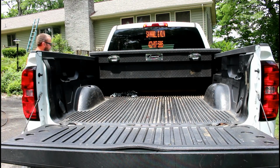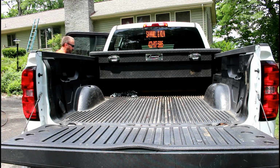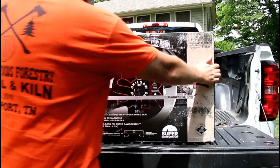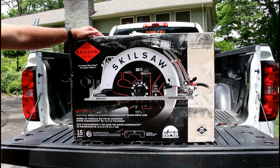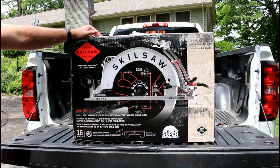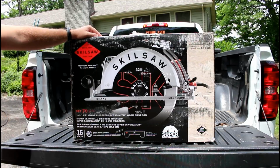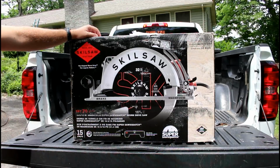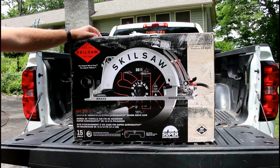Alright guys, get out of the truck here. Well, here it is guys. The newest tool here for the sawmill. It's made by Skil Saw. It's a worm-drive saw. This thing is a beast. I've been looking forward to getting this thing for a few weeks now. Really looking forward to giving this thing a test drive. This is a massive saw. Let's get it out of the box here and see what we're dealing with.